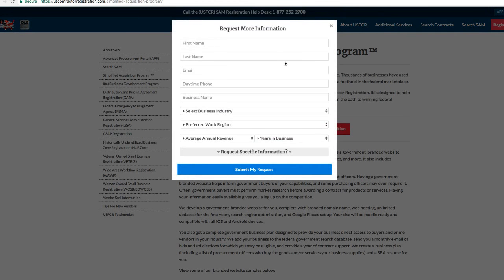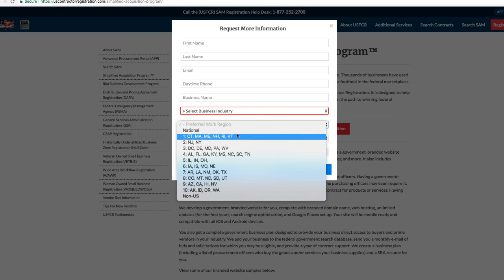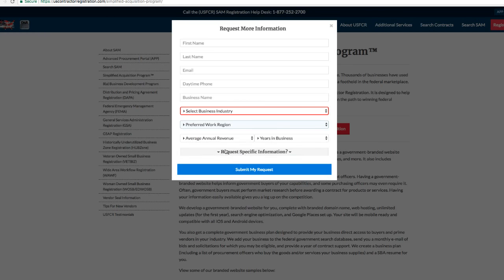The fourth way to get a simplified acquisition is just being registered. They can find you in the system as a small business or woman, minority, veteran, 8A, HUBZone, disadvantaged or service disabled veteran, and they can hire you as a simplified acquisition just to test the waters. But like I said earlier, the likelihood of them doing that without any past performance or any reason why they should hire you and know they can trust you, it can happen, and it does happen, but you're more apt to get more of those as you build your past performance.